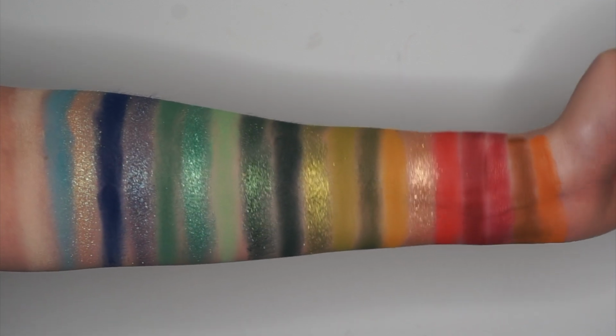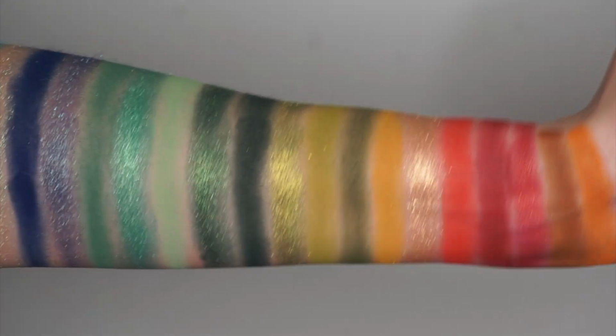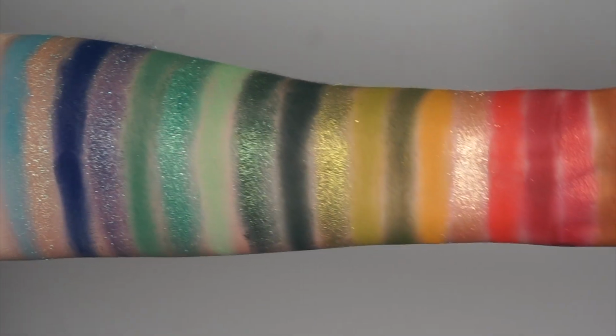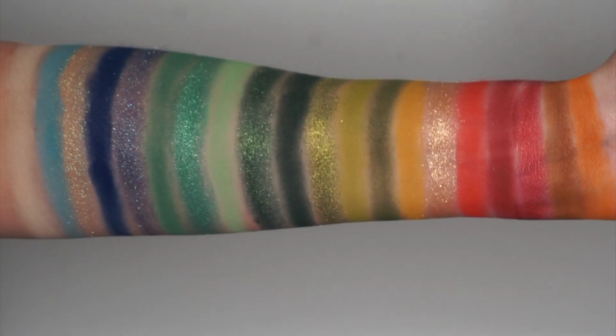Again, I just haven't reached for this one in any project yet, which is why I haven't gotten around to it. But I'm excited to make 3 looks with this palette because there are going to be so many options and opportunities with this one, just because of the color story. There's so much you can do with it. So I'm excited to reach for this one whenever I get to this palette.